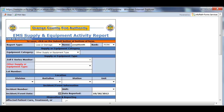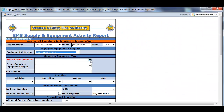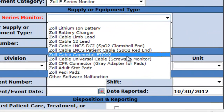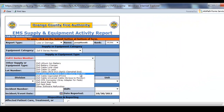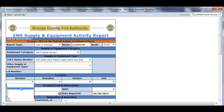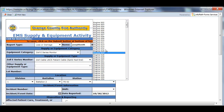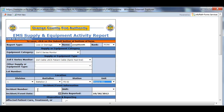So for the purposes of this demonstration, we're going to select an E-series monitor. We're going to say that we had a patient cable fail. There's not going to be a lot number. And I'll quickly fill these out. Incident number.